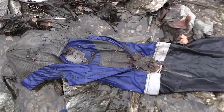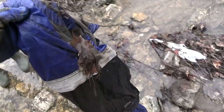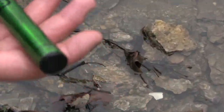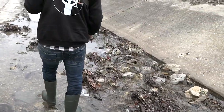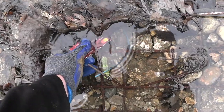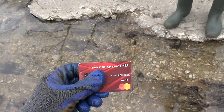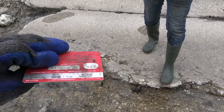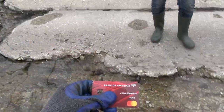So I just found another piece of clothing right here, guys. We're gonna add that to the bag. What did I find? Oh, he found a vape, a green one. Yeah, add that to our garbage. That's not good to be in the water. Gotta get that out. Guys, look, we got a credit card right here, a Bank of America. We're gonna turn this in with that firearm we just found. Dude, it's a cash rewards. Probably stolen. Yeah, that's definitely stolen.